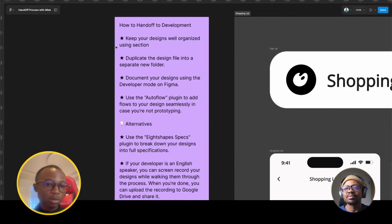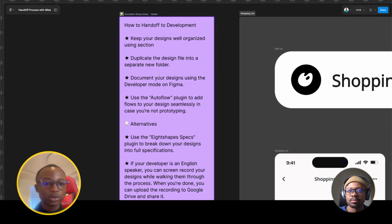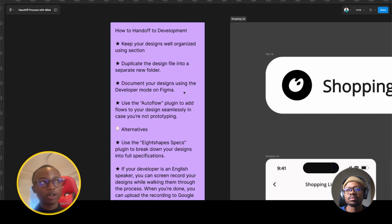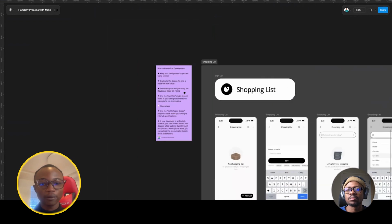So the next step is that you want to duplicate your design file, which I've already mentioned earlier. You want to duplicate it for the developer guys. So the third step is to document your design using the developer mode on Figma, which I'll show later on. And another thing is a plugin I normally use to show my flow.